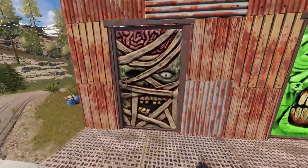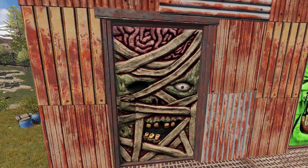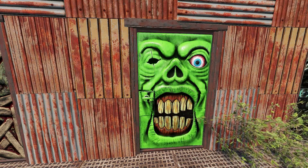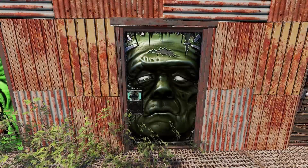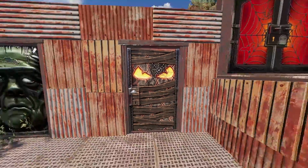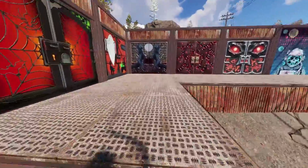First up are the 4 sheet metal doors here. We've got the first one here, which is the mummy sheet metal door by Lisa. We've got the zombie door over here by World. It's Alive version 2 by Johnny. And another mummy door brought to us by UAD. So those are definitely some nice ones. They all have a little bit of a glow to them, so we'll check that out here shortly.